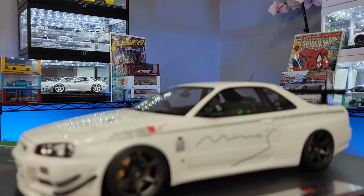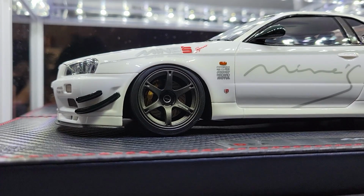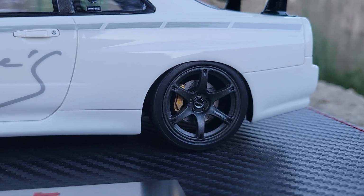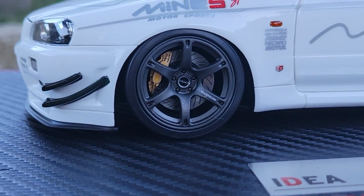And just like the fully restored version of this Minds R34, it comes equipped with raised TE037 wheels. These wheels wrapped with rubber tires, and behind these wheels, you'll see a set of slotted rotors front and rear. And in addition, you'll also see the multi-piston brake calipers front and back. And even on the calipers themselves, you can see the AP Racing logo.